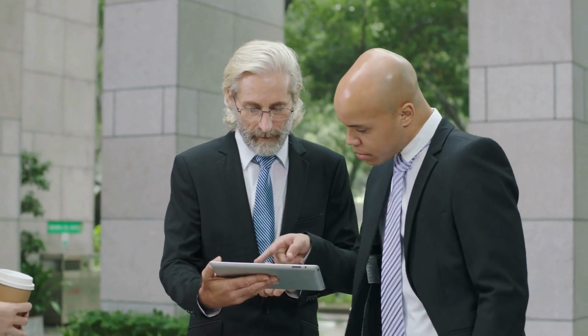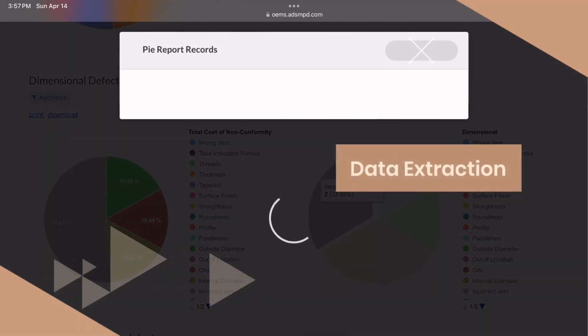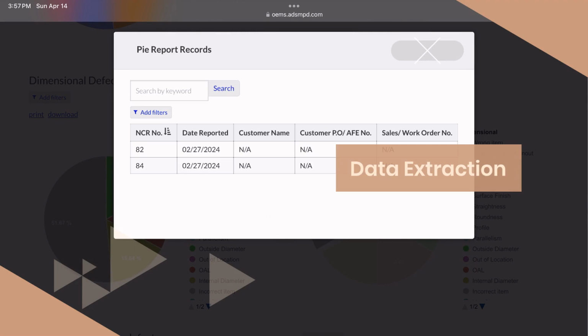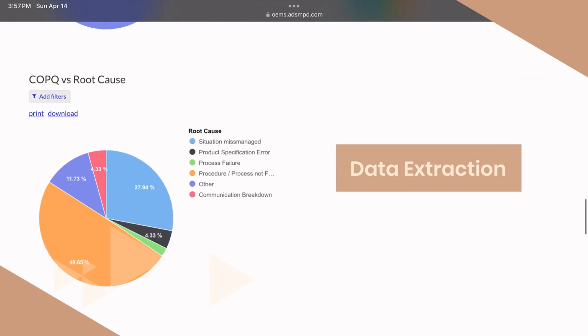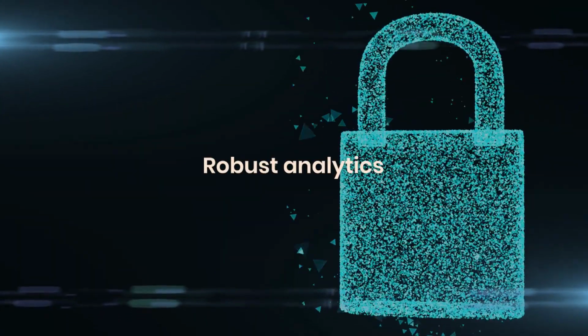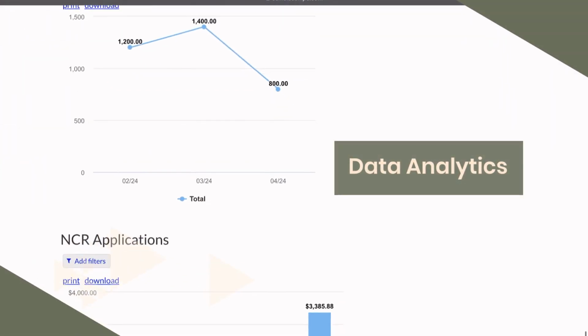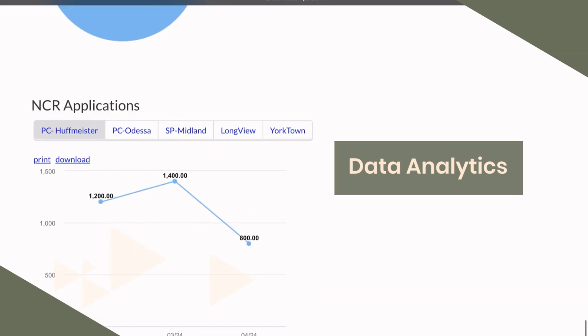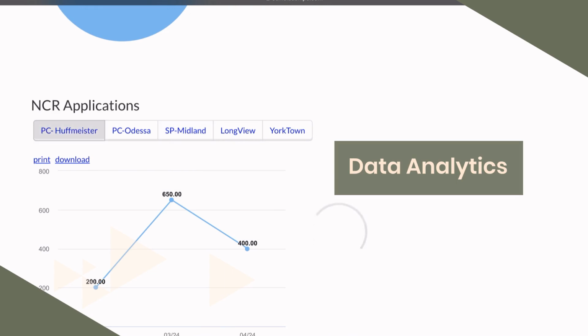Effortless customer disposition is just a click away. The OEMS streamlines decision-making with swift information extraction, maintaining confidentiality without compromising on efficiency. With robust analytics at your fingertips, the OEMS turns data into actionable insights. Empower your management reviews and continuous improvement initiatives with clarity and precision.